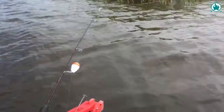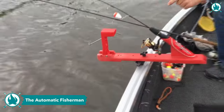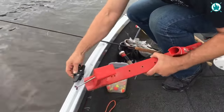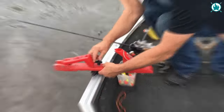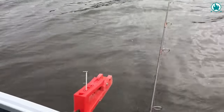Say goodbye to missed bites and hello to a boatload of fish. The automatic Fisherman ensures that you're always on the fish's radar. Crafted with durable stainless steel and user-friendly plastic knobs, this nifty adapter is a game-changer. Easily attach it to your boat cleat and watch the magic unfold.